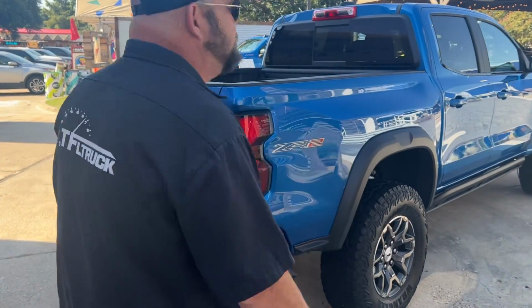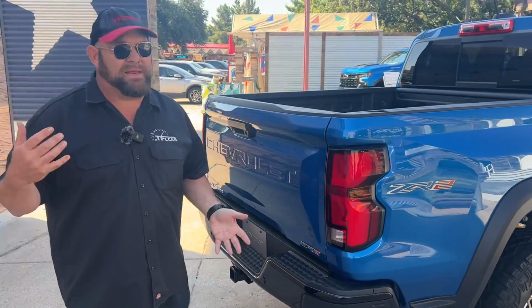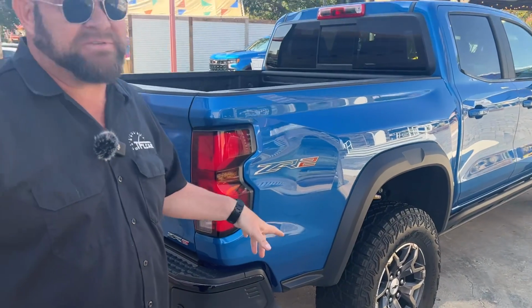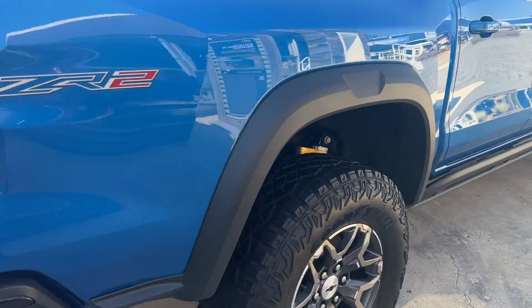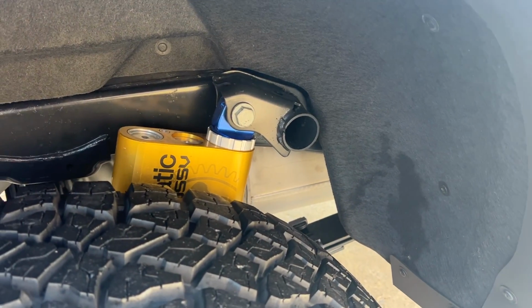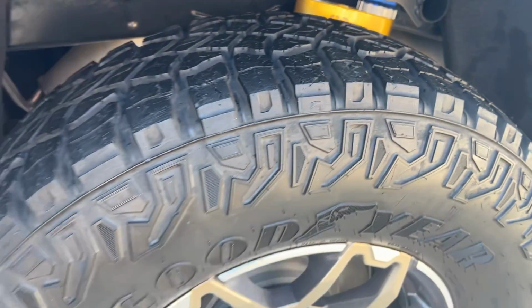So completely different level of off-road capability, and that's kind of what we're all about at TFL, because we want to be able to smash and crash it, right? Or at least I do. And that's what this is built for. Spool valve suspension, the DSSV setup. This ZR2 has locking front and rear diffs. It has skid plates underneath, a lot of them.